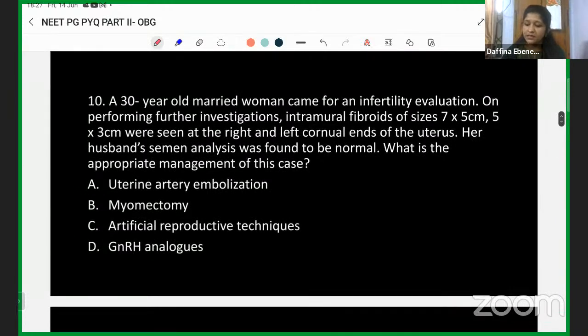Okay, next question. A 30-year-old married woman came for an infertility evaluation. On performing further investigations, intramural fibroids of sizes 7 into 5 centimeters and 5 into 3 centimeters were seen at the right and left cornual ends of the uterus. Her husband's semen analysis was found to be normal. What is the appropriate management of this case?